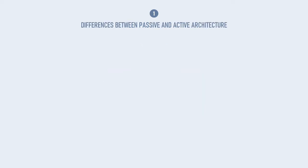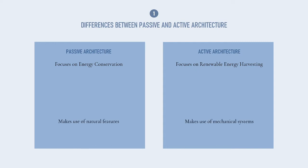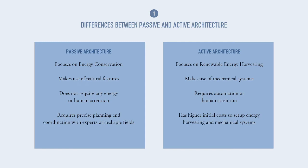Well, that brings us to the next topic, the differences between passive and active architecture. Passive architecture would focus more on energy conservation by using less energy during its operations, while active architecture focuses on overcoming the lost energy by using renewable energy harvesting and energy production. Passive architecture mostly makes use of natural features such as sunlight and wind, while active architecture would make use of mechanical systems. And lastly, passive architecture is a designed intervention. It requires precise planning and coordination with people from a lot of fields, whereas active architecture has sometimes higher initial costs to set up the energy harvesting and mechanical systems.